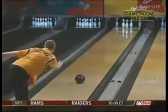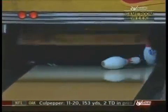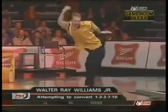Yeah, you do have to curve him, and one thing that Brian Kretzer is really good at is curving it. Watch this. 3-pin's going to go to the sidewall, catch the 10 late. Nicely done. An Atlanta show, one of 5 Walter Ray made this year. Had an early win in Cleveland, but could not tie Earl's record. Now he's got to convert here.